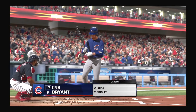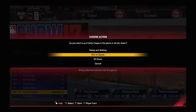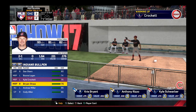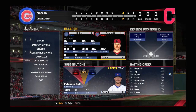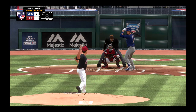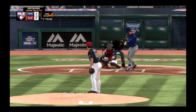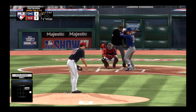And welcome back to our MLB Network broadcast. Leading off for the Cubs, third baseman Chris Bryant. Carter Capps enters from the pen to start the 9th inning. Now pitching for the Indians, number 56, Carter Capps. Bryant is at the plate now, and he takes a called strike. Now some movement in the Tribe bullpen as a right-hander starts to loosen up. Fastball misses inside. It's even at 1.